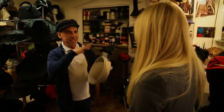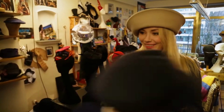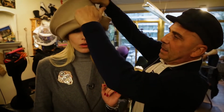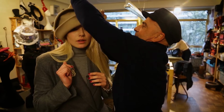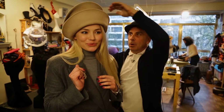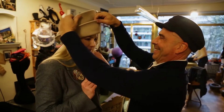You can change its shape any way you like. You can wear it just like this, if you want to. But you can also quickly make it into something else. It has a double brim, yes. And you can change it. Do you know the writer Amélie Nothomb? She has a similar hat. She's a Belgian writer. She only wears my hats.